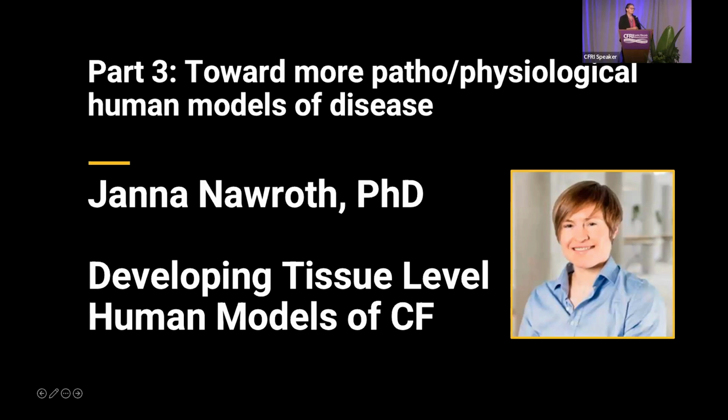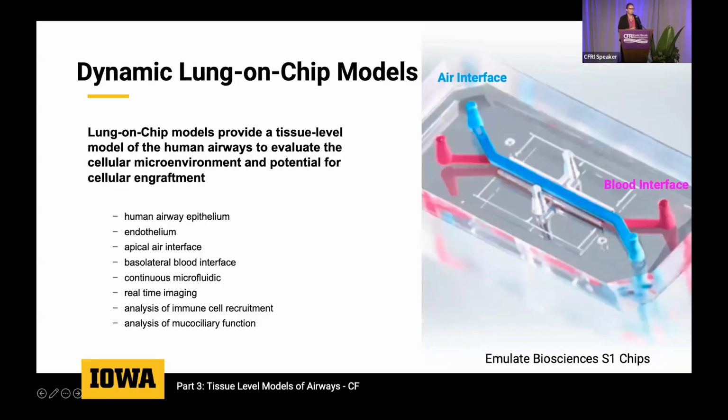So this is work that was really led by Jana Nauwirth. She has recently left my lab and is now running her own lab at the Helmholtz Munich in Germany. But she was really interested in moving these models into tissue-level models, and she brought this technology into my lab.